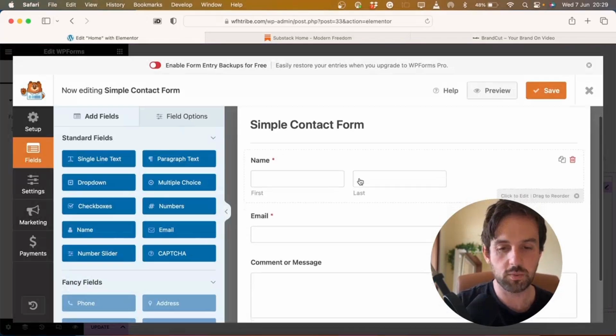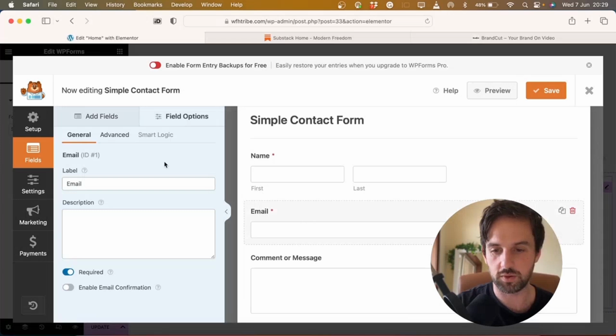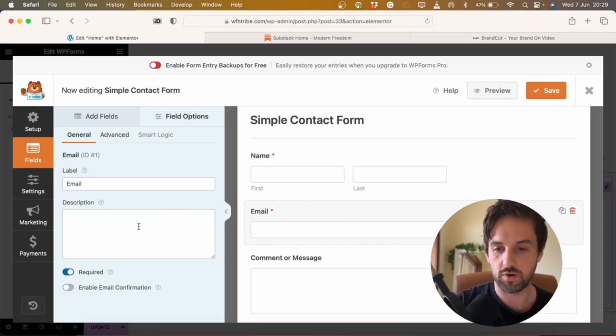Once that loads up, we can keep whatever fields we want or remove whatever fields we want here. We can say we click on the email one here. We can make sure it's required, which it is by default. You can click on to enable email confirmation as well. I'm not sure whether you want to do that. That's just to make sure you don't put the wrong email in. I'm going to leave that off for now.